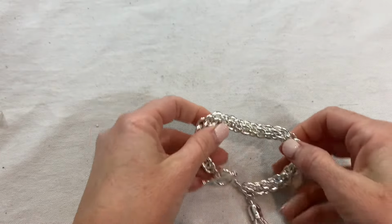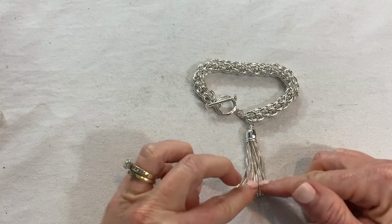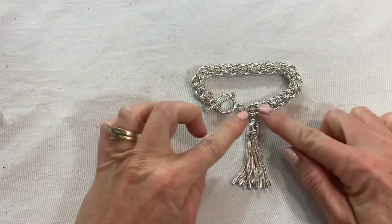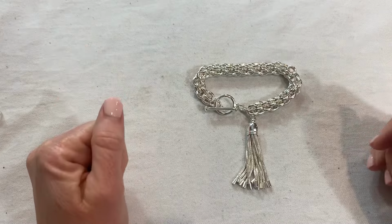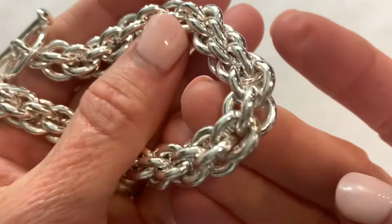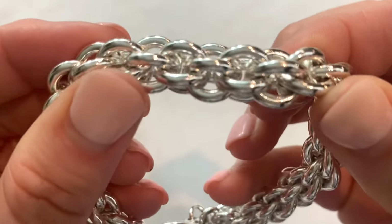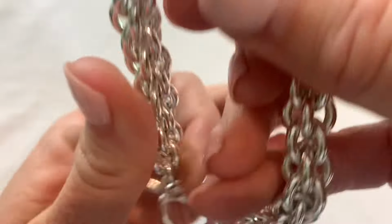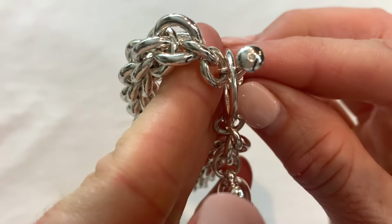Whoa, this is nice. This feels like a designer piece. It is super heavy, really beautiful quality on this silver tone. It almost looks like maybe it's rhodium plated. It's so bright. Look at the interwoven chain links. This is a really heavy piece. Let's look for marks.